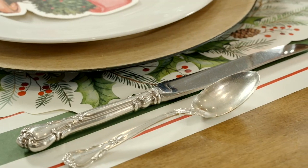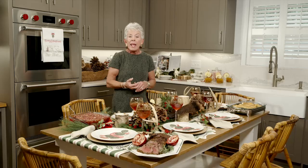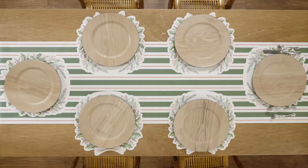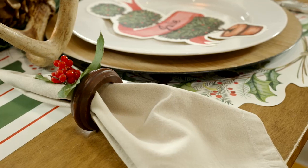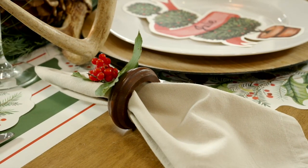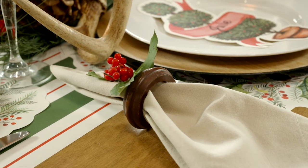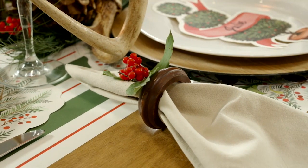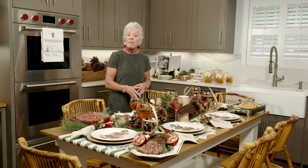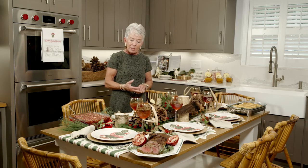Once I've done that, then I did my silverware. And I took a place setting and went to each place. Did my knife with the blade facing the plate, the spoon, then my salad fork, then my dinner fork. And then I came back with my napkins, and I used a neutral colored napkin today with a wooden napkin ring. And then, you know, there's always greenery and berries blooming in your yard or your neighbor's yard this time of year. So that kind of embellishes the napkin and the napkin ring.